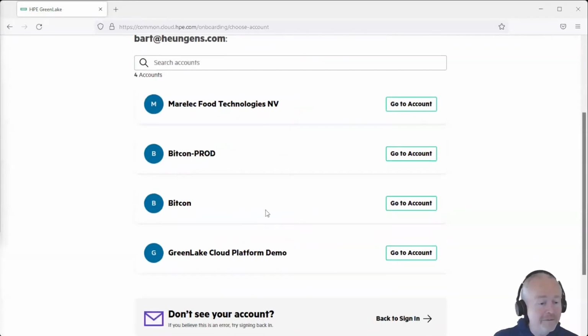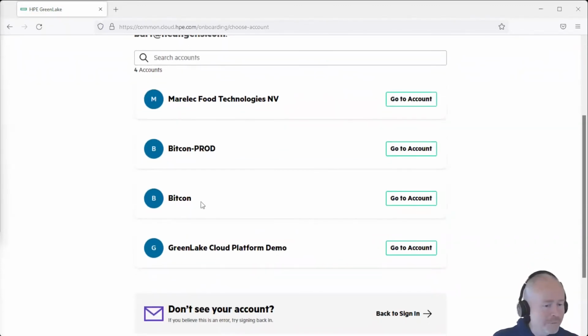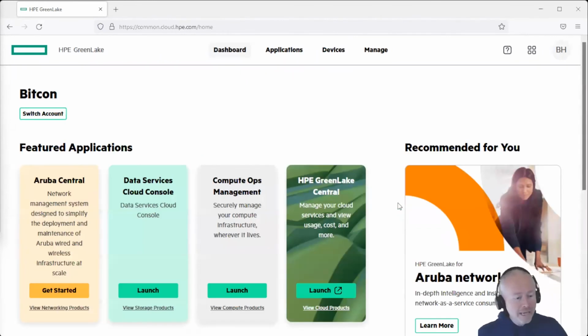So now I have here my own company called Bitcoin. I go to that account. And so now you will see here that I can manage for my customer, because by the way, this is one of your customers. You're going to create a customer per customer. You're going to create an account here, of course, you as being an HP partner. And so you see customer A, B, C, D in here. And I just can select here, then switch account. And then I go to customer A, customer B, customer C.